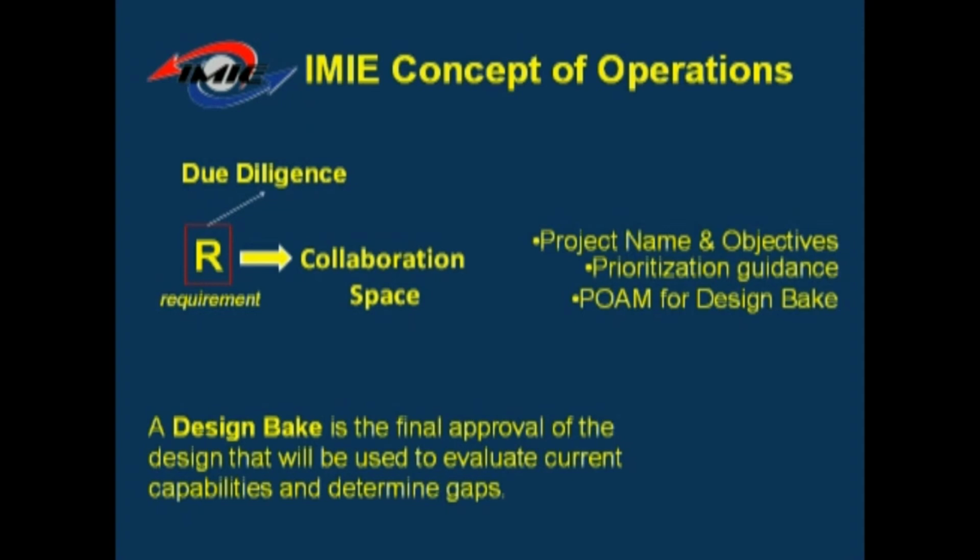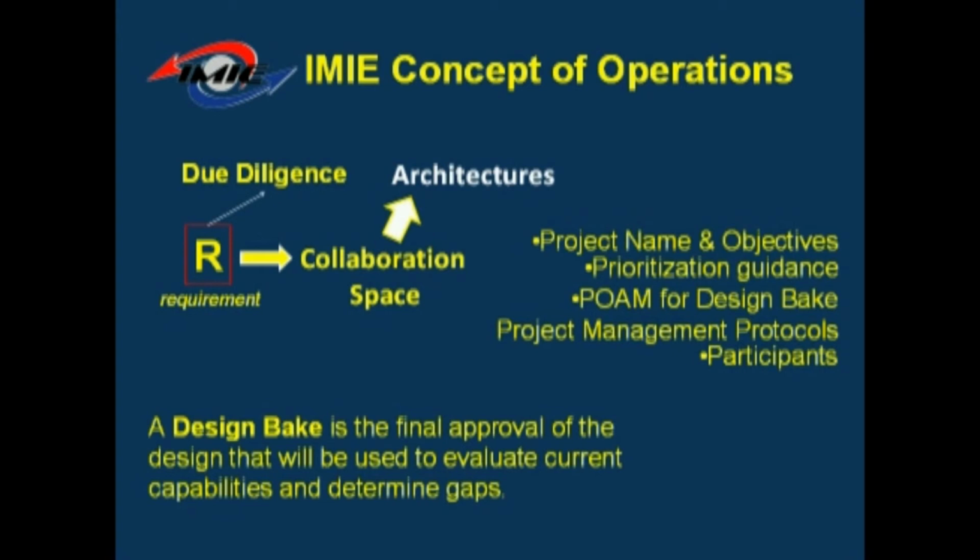A design bake is the final approval of design used to evaluate current capabilities and determine gaps. All project management protocols and all participants and their contact information listed as the project team. If approved to begin design, the design lead will proceed by clarifying the requirement using architectures and schedule the design bake with decision makers.